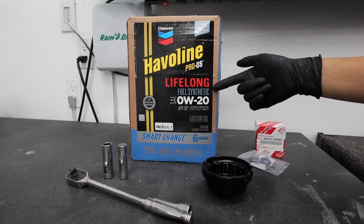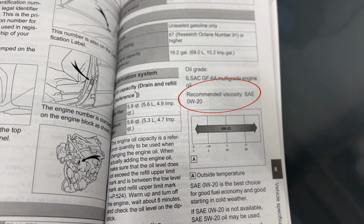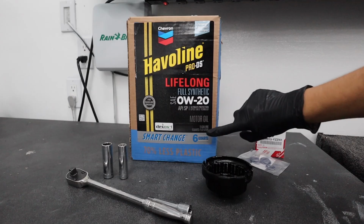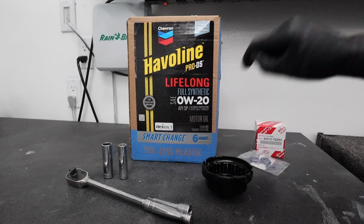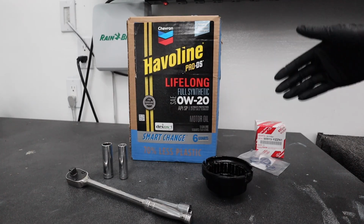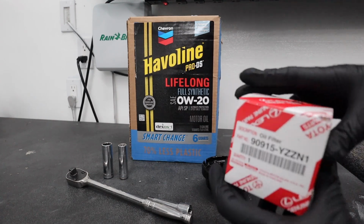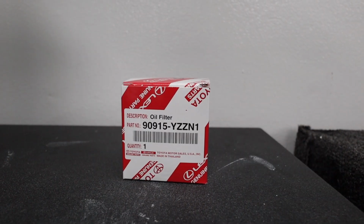So definitely recommend a full synthetic, and 0W20 is the correct oil weight according to the owner's manual, and 5.9 quarts is the amount, which is a happy coincidence because my favorite oil here comes in the Smart Change box, which you can see has a quantity of 6 quarts. Most oil you'll find will come in either 1 or 5 quart quantities, so just happens to be a perfect side benefit to Haviland.